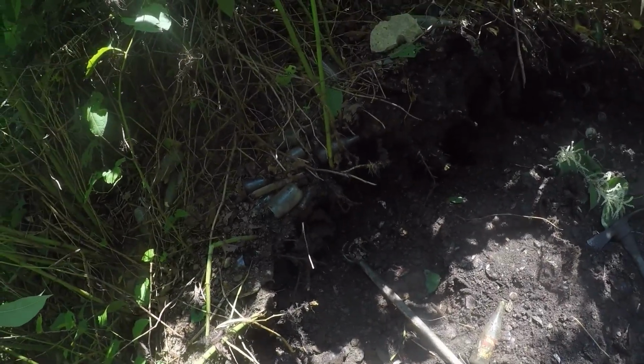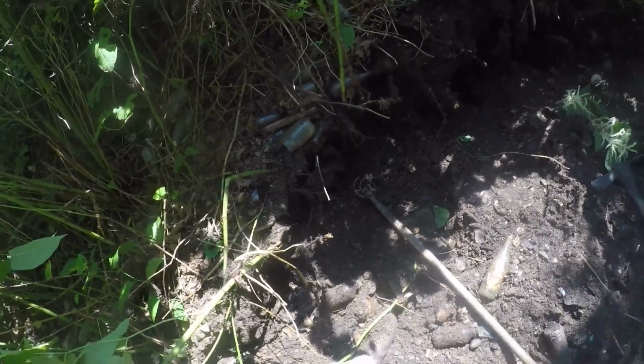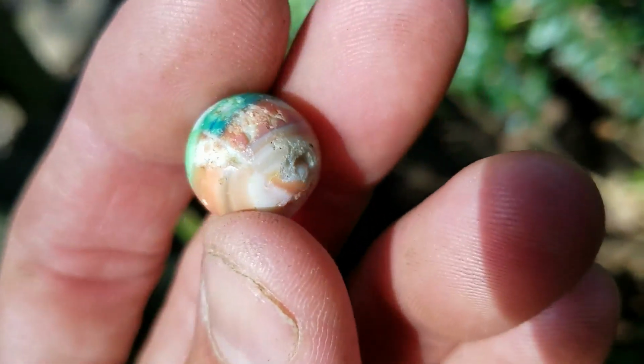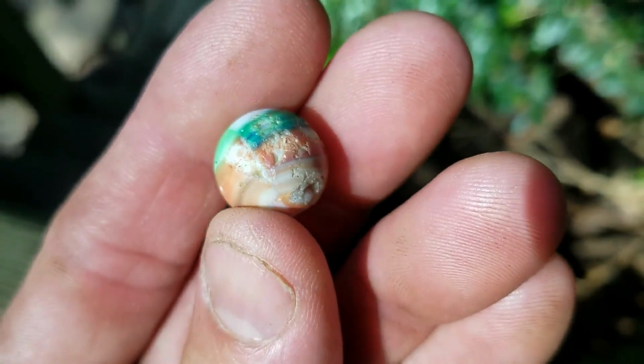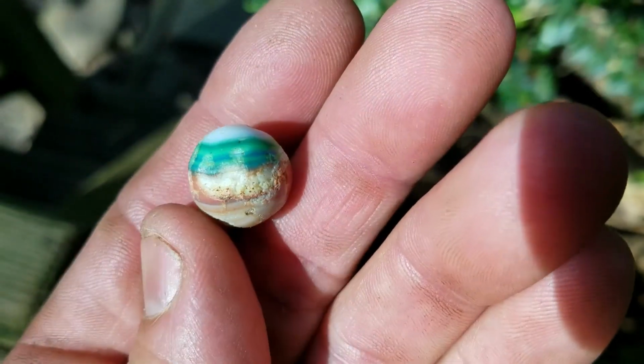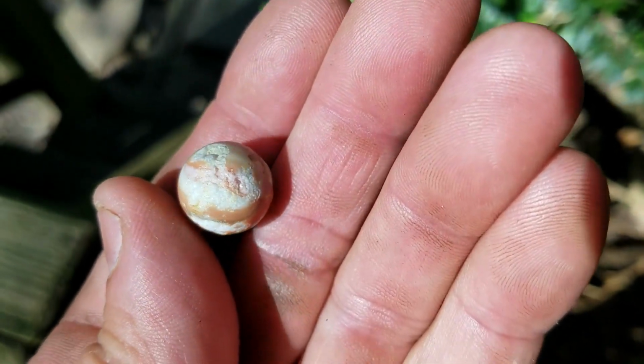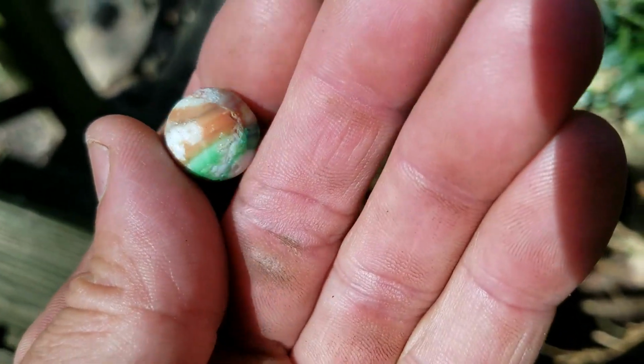There's a nice layer in here, so I'll go a little bit longer. I think I'm back on them now. No, it's a shame on this, isn't it? Look at all that color right in there. But look, it's been in a fire. It's just all beat up. That one's ruined. That one's going in my flower bed later.